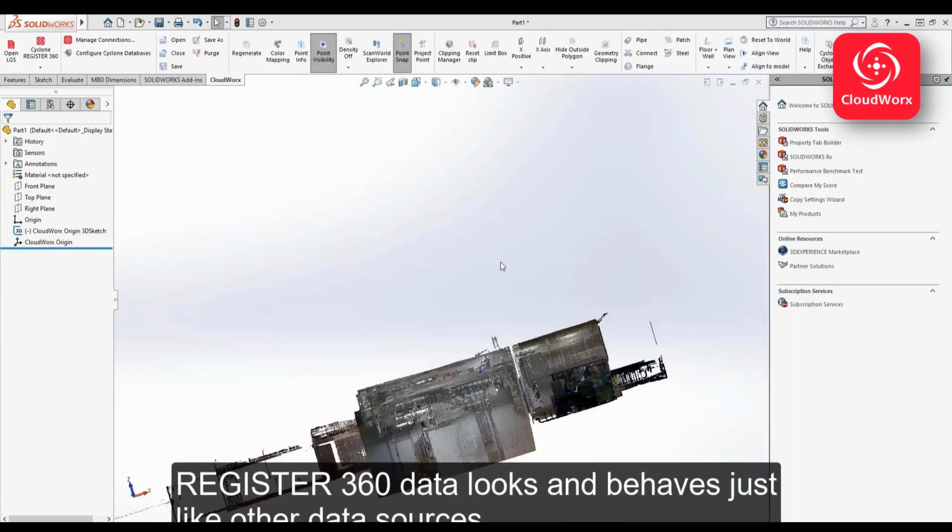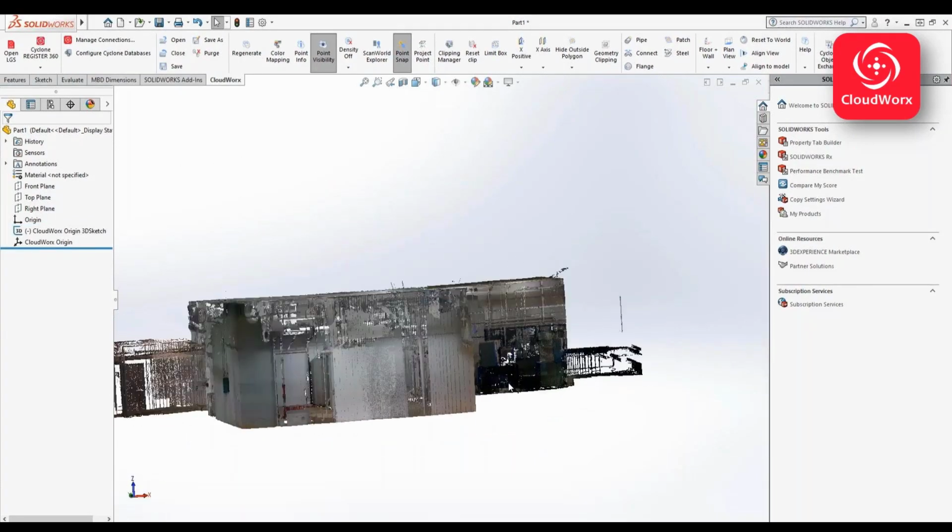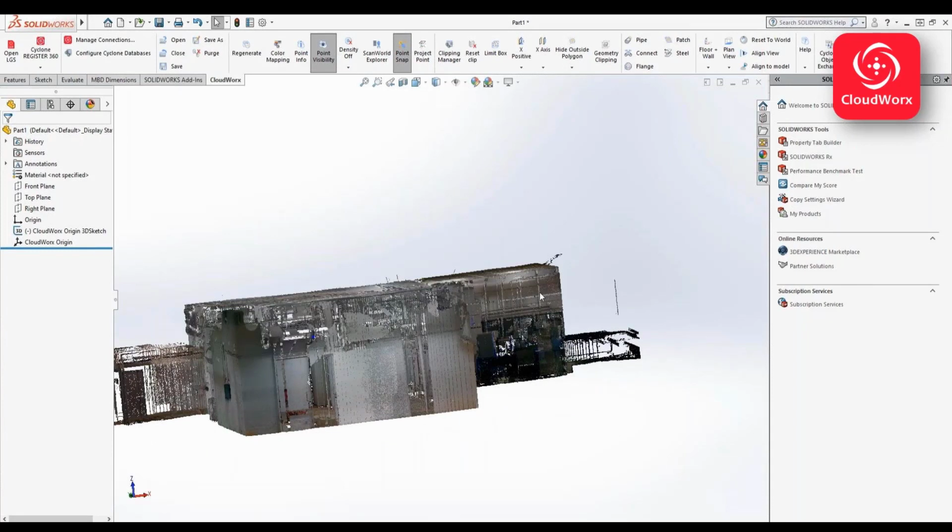This is all of our CloudWorx products. So you might not have seen CloudWorx for SolidWorks before, but yeah, the data is now open and ready to start working with in that application. So hopefully you can make use of that. Again, just remember the caveats of it being on the same machine. You require a publisher license, your Reg 360 license, and your CloudWorx license. Okay, so that's good to know.